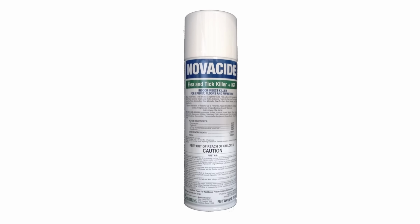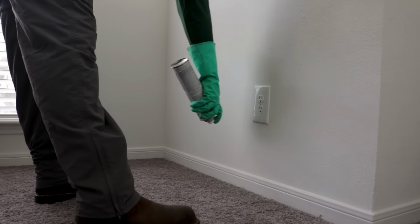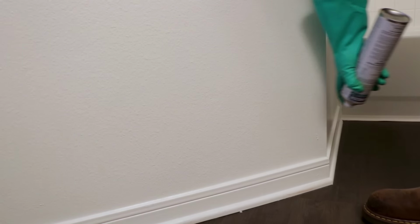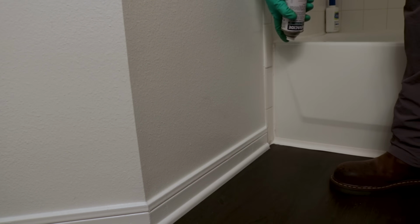Now that we've completed the Gentrol application, let's move on to the aerosol. About 10 to 14 days later, you'll want to apply a product called Novicide. You're going to apply this to all the baseboards inside the home. Pay real close attention to the kitchen and the bathroom areas. The purpose of using the Novicide is to catch any of those stragglers that may not have been exposed to earlier applications of pesticide.